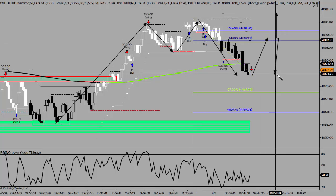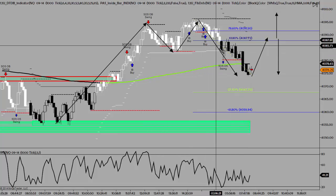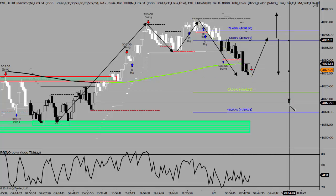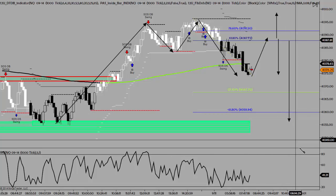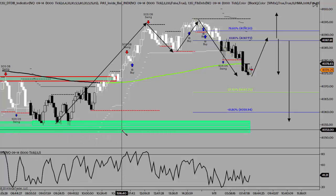Profit target 1 is a retest of the current swing lows of the signal leg. Right here is the signal leg. And then target 2 is typically either the 127 extension or the 1618. In this case, we'd likely hold until a potential retest of this massive DSR level down here.